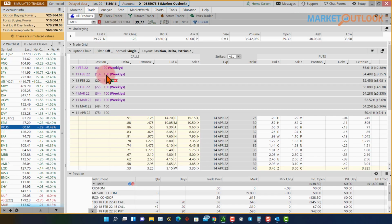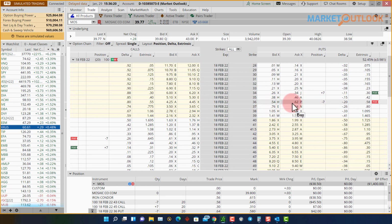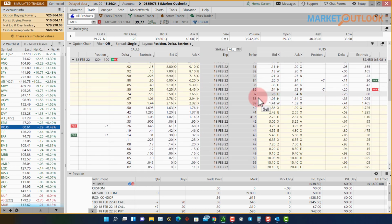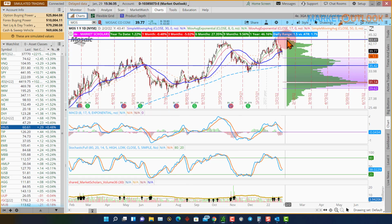So what we decided to do here is to sell an iron condor spread. So sell the low 20 deltas on the put side. So sell the 36, buy the 34 for protection. Sell the low 20s on the call side. I actually got a little bit higher by the end of the day, but sell the 43, buy the 45. That's what it looks like. And so the break evens there are what you see on the chart.